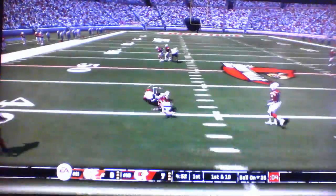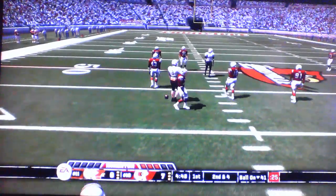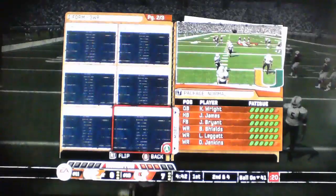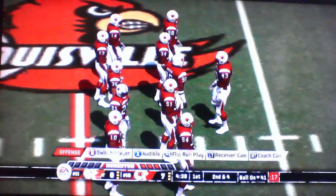Ooh, that fake there. Finally got some positive yards on offense. Finally. I'm like at negative 20 yards right now. Finally got something going. But yes, after that, we're going to be using playoff games.